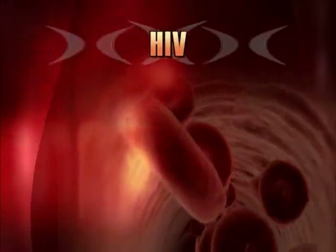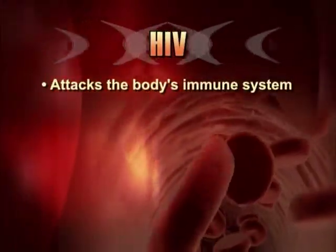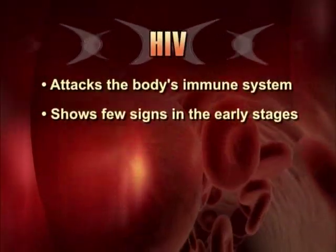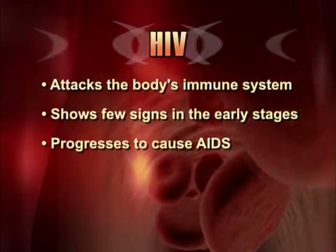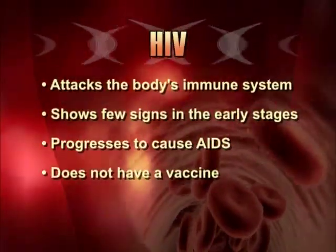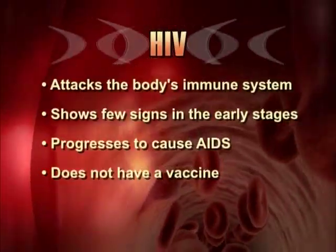There are many different kinds of bloodborne diseases, but today we're concerned with three. The first is called HIV. HIV attacks the body's immune system. There are few signs of the disease in the early stages, and it can progress and cause AIDS. There is currently no vaccination to prevent HIV. HIV is a relatively new disease, and we're still learning about the virus.